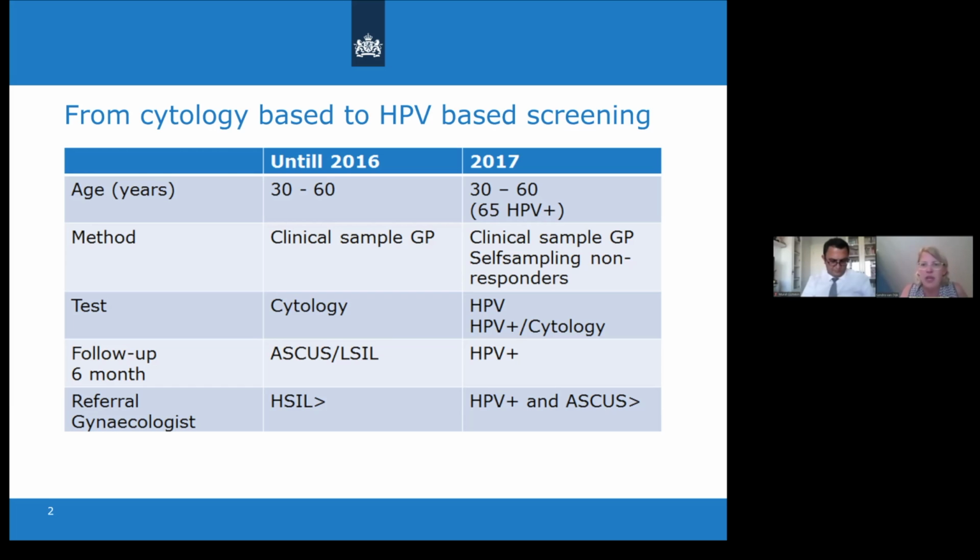So now we have only five screening rounds in a lifetime, which is, I think, the lowest in the world for organized screening programs. I think a lot of countries would be happy with five screens for a woman in her lifetime. Which means we have a 5 years interval, but we also have a 10 years interval for women who are HPV negative and 40 or 50 years old.